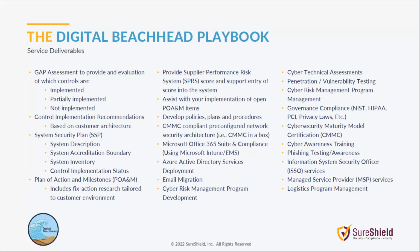We provide penetration and vulnerability testing, and we help with the phishing tests and the awareness testing. So we try to provide you the full service of what you need in a cost-effective, affordable manner.